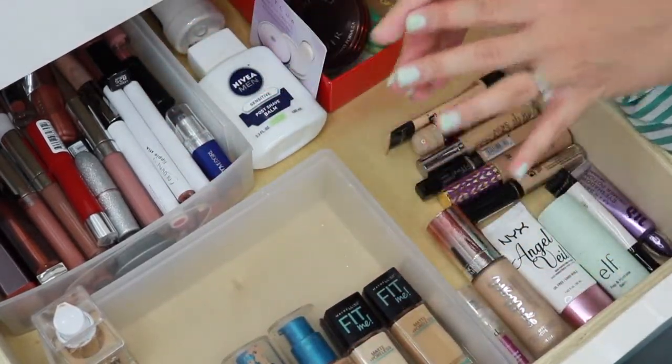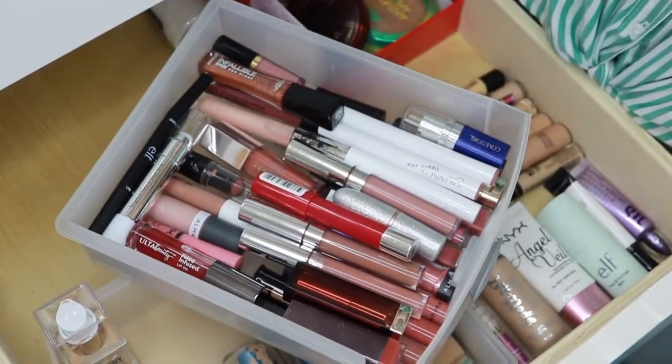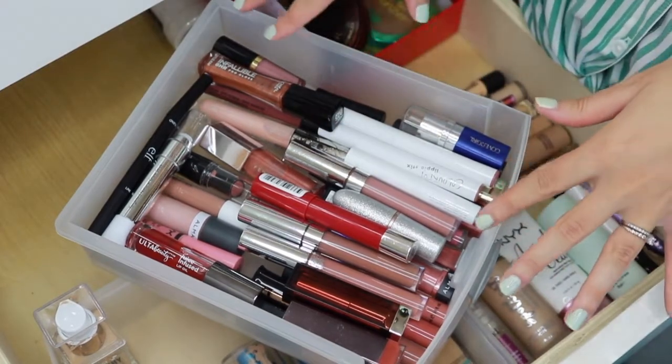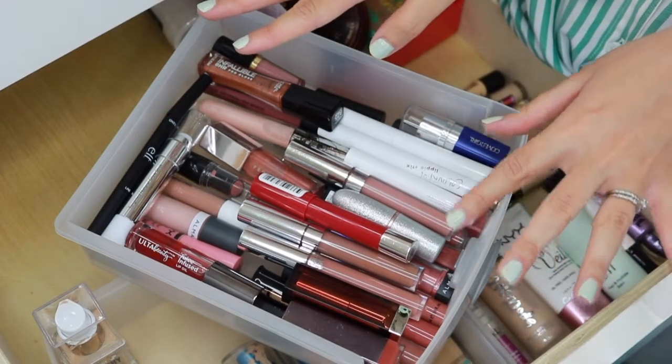So next we're going to go into the lip section. I'm just going to get this out so you guys can see everything. This is just my nude lipsticks in like more neutral shades. I have like some deeper ones in the next drawer, but we're gonna go through this. I'm not gonna talk about every single product because there's just too many.